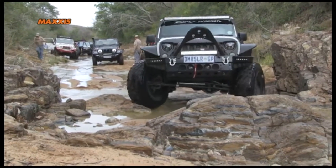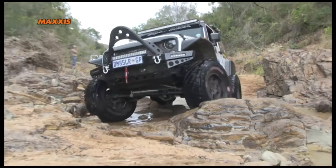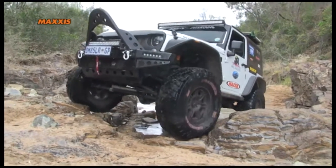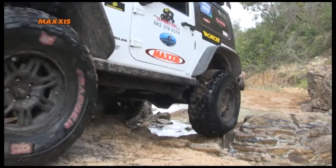Catching up with Jenny behind the wheel of this very impressive Jeep. She is acting as Willie's co-driver, as this is her first time on an expedition such as the ultimate four-wheel drive adventure.